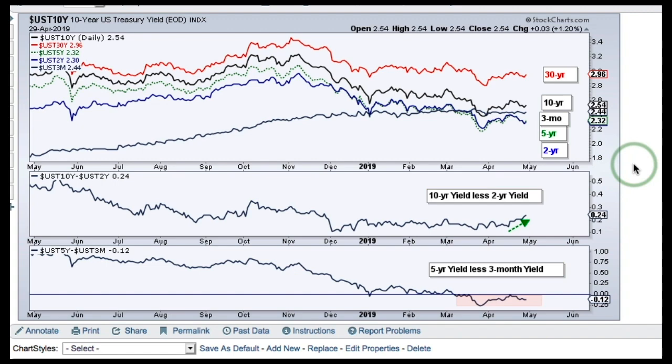One thing that might be happening here is we saw the yield curve move higher in April. And look at that move up in the yield curve. That's the 10-year less the 2-year. And we can see above we've got 5 different Treasury yields. We've got the 30-year at the top around 2.96%, and then the 10-year around 2.54%. And then here's where it gets weird. We got the 3-month next, and then we've got the 5-year, and then we've got the 2-year. So we've got that partial inversion because the 3-month yield is above the 5 and the 2-year yield.